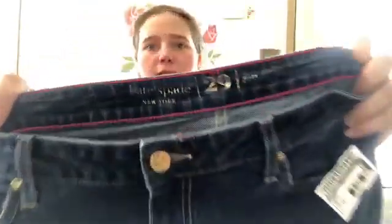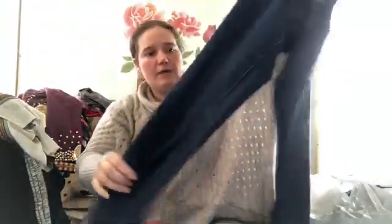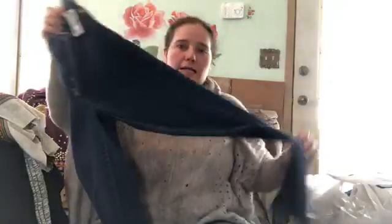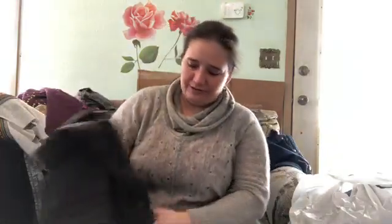These are Kate Spade jeans. Kate Spade, New York, size 29, Play Hooky. They were asking $34. I like the size. It should do well. They left the security tag on them. Oh my goodness. I'll take that one back. That's the first one I found so far. They tried.